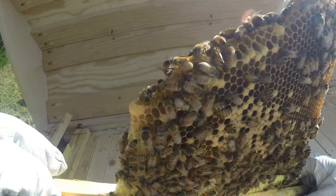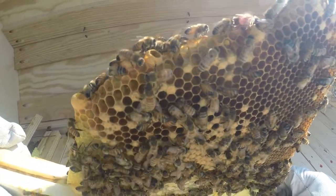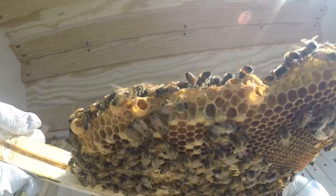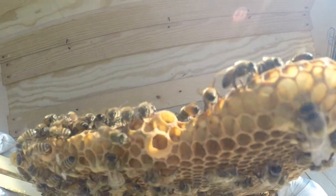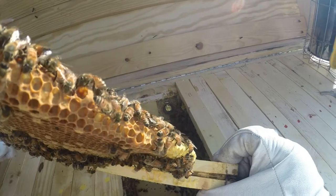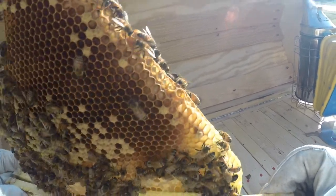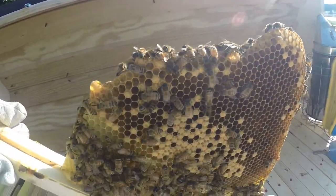Now, there were some brood, or drone brood, on... Whoa. There's two possible queen cells. Actually, there's... Nothing in them. Nothing in that one. There's one, two, three, four, five, six. Okay. Oh, seven. That may be a drone cell. Eight, maybe possible eight queen cells or practice queen cells or whatever.